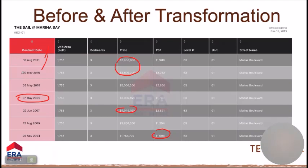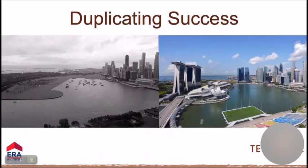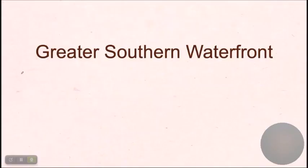Okay, good. So right now, I think we have a good product to sell to our buyers. Exactly. Yeah. So what I'm trying to say is the government likes to duplicate success. So after this Marina Bay, we have part 2, which we are looking at now. So it's the Greater Southern Waterfront.